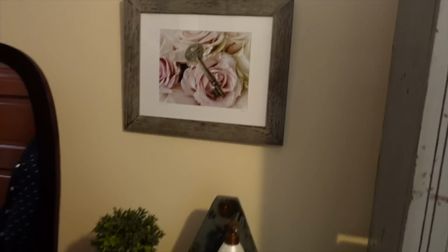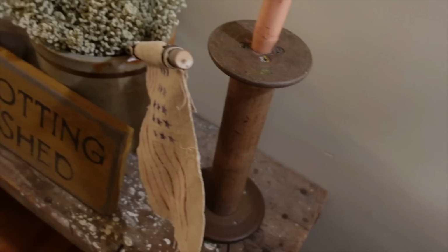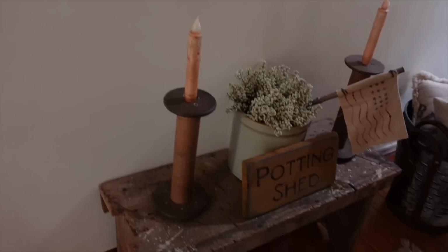Of course, we have this hallway, this tiny little hallway into the kitchen. Guys, this is so skinny that it's very hard to video in here. So I'm sorry about my lack of finesse, but I honestly can't get far enough away to get it on video. But it looks so cute, doesn't it? Yeah, I threw a little flag into the pot in there.